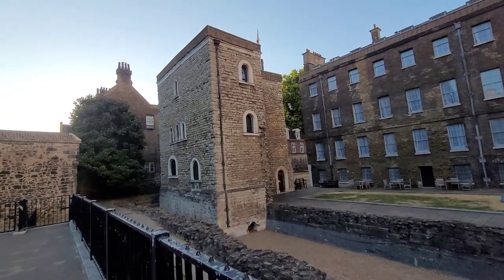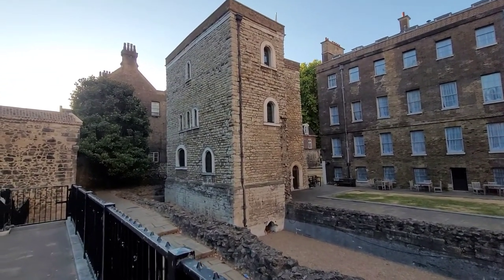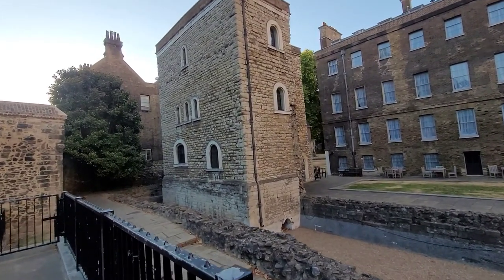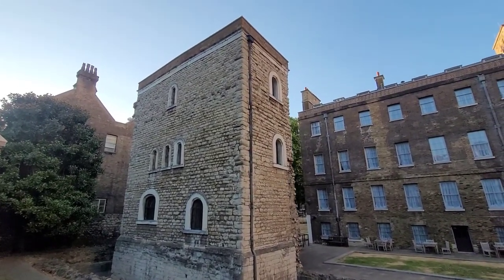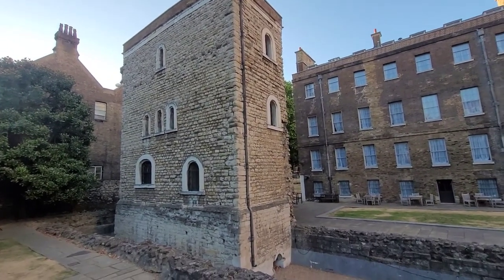You can, of course, go inside this lovely little gem and view its presentation of its own history and various uses since the 14th century, and you are able to climb to the top. You don't need to book online, but it's advised that you do, and there's a discount if you do that.